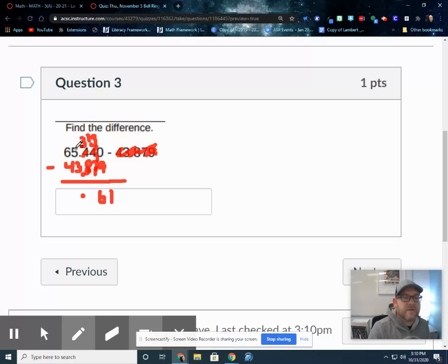Can't take 8 from 3, so I've got to keep stealing. I'll make this a 4. And that a 13. 13 minus 8 is 5. Whoop. 4 minus 3 is 1. And 6 minus 4 is 2. So I have 21 and 561 thousandths.